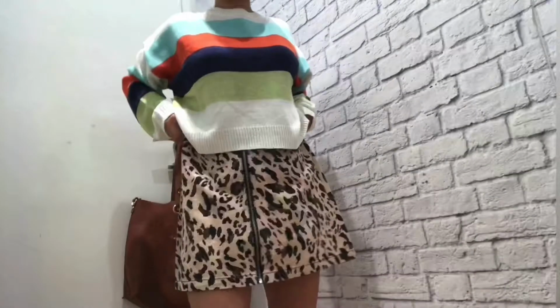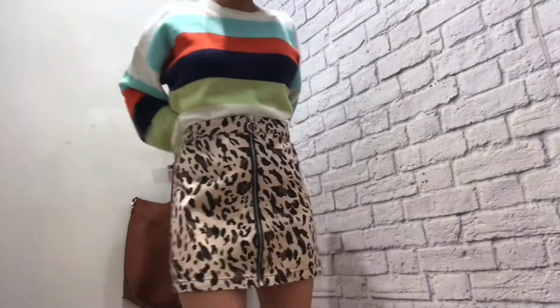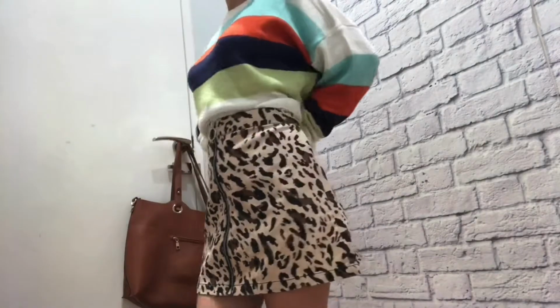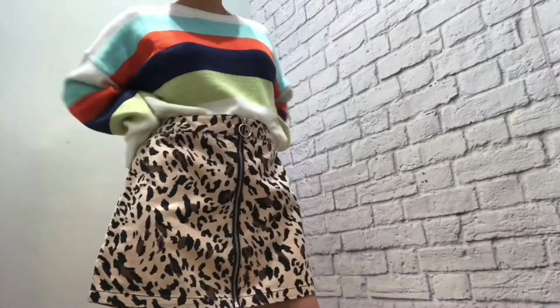Moving on, the third cloth is this mini skirt, and the leopard print was the only reason I took this skirt, but as you can see this is way too big for me, and that's why I'm just pinning up the excess of the skirt. And I really loved it, but I can't buy it because it doesn't fit me.